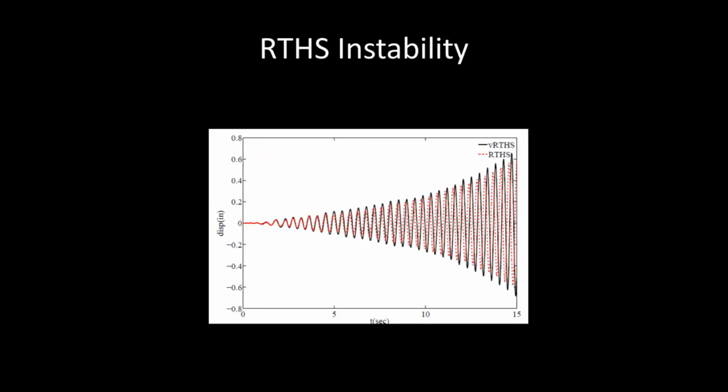When performing an RTHS experiment, we must couple a physical structure with a computer simulation. Sometimes, these components interact in unexpected ways. When this occurs, the composite structure can become unstable, meaning that the physical specimen and the computer simulation are unsynchronized. The result is an invalid experiment and potentially dangerous physical behavior.